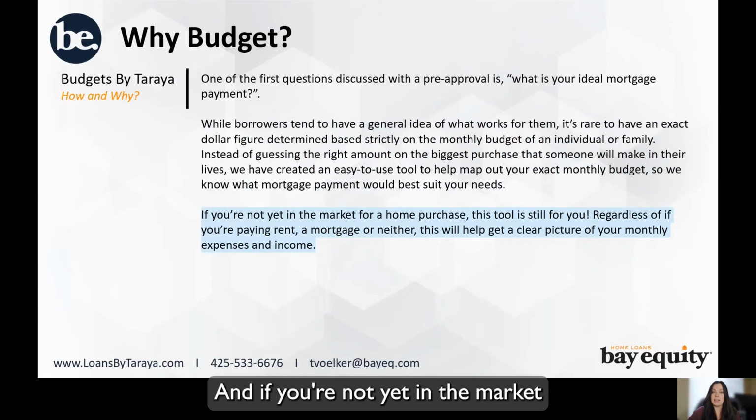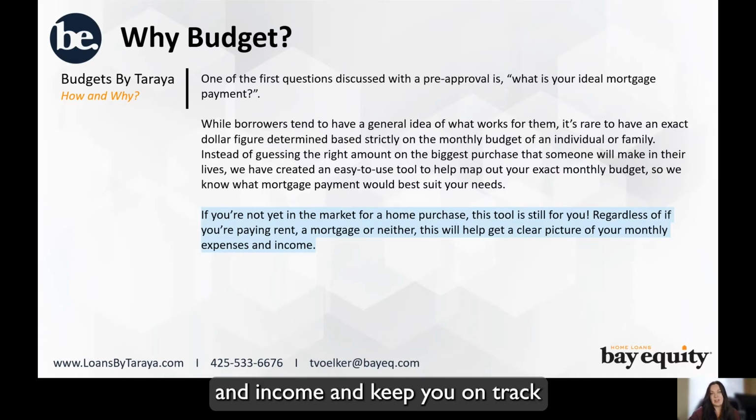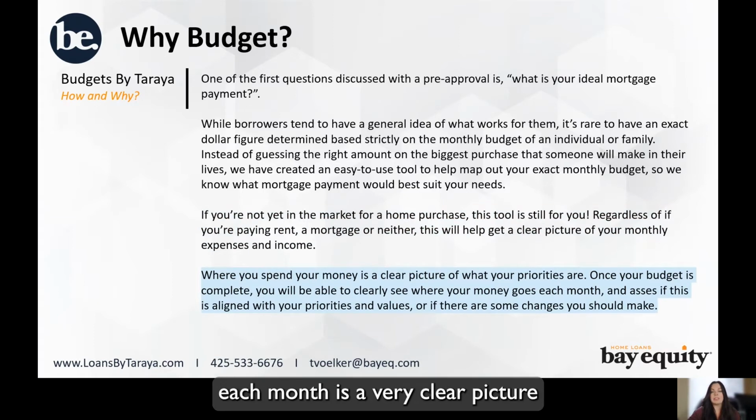And if you're not yet in the market for a home purchase, this is still for you. Regardless of if you're paying rent, maybe a mortgage, neither, what this is going to do, it's going to help you get a clear picture of your monthly expenses and income and keep you on track for all of your spending goals. Where you spend your money each month is a very clear picture of what your priorities are. And sometimes it's likely that your priorities are not being represented in your spending habits.